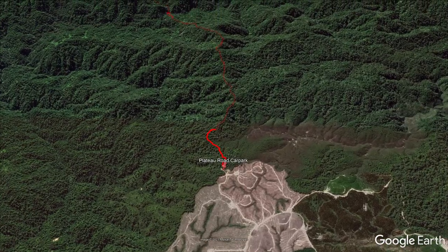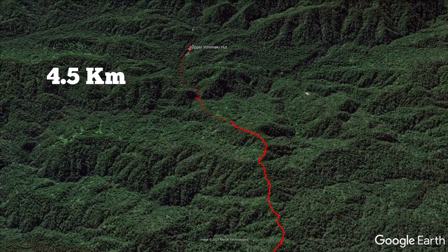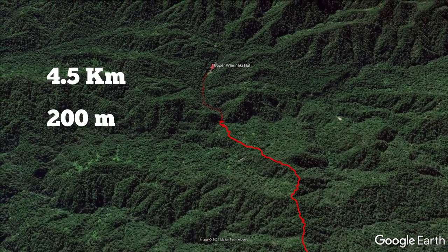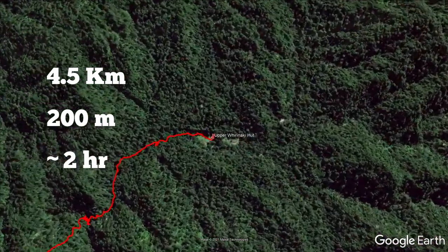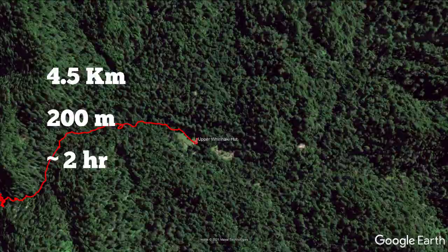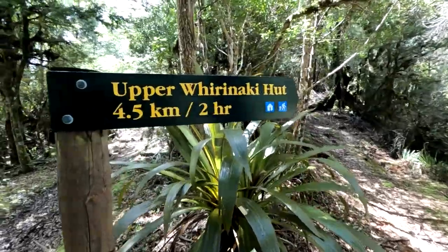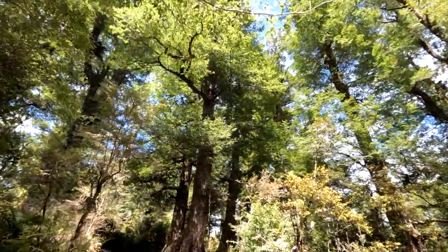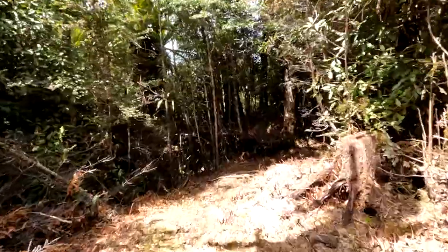From here, the trek to Upper Whirinaki Hut is relatively short and easy, travelling 4.5 kilometres with about 200 metres of climb, taking me just under 2 hours. It's mostly downhill, with only a few short climbs and 450 metres of descent. The track is well formed and easy to follow, suitable for most trampers. Travelling mostly through beech forest, there are a few great lookout points and limited cell phone reception along the tops.